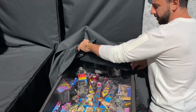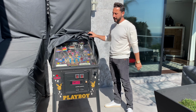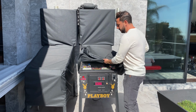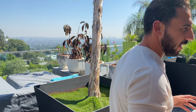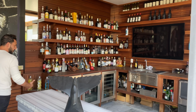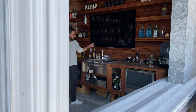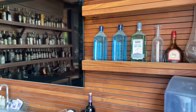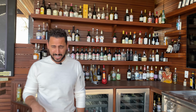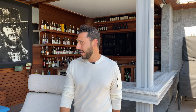This is actually one of the original Playboy pinball machines. I'm a big fan of, well, pinball, but obviously Playboy as well. So that's cool. This is all about entertaining, this deck. Now this is a real deal bar. It's got the ice machines. It's got the different areas for the different types of drinks and mixing and matching. I've actually been to a party here on this deck with 350 people at this house. So it's a serious entertainer's house.